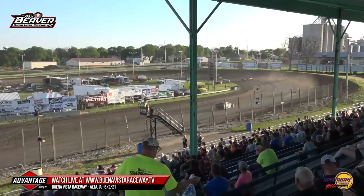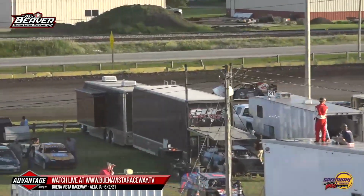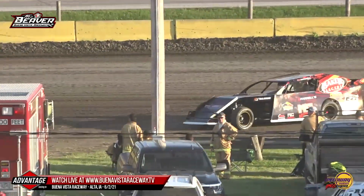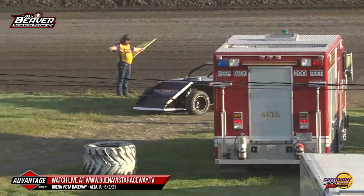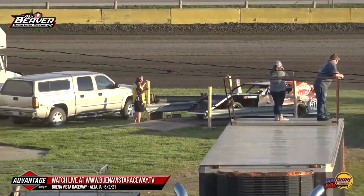Braden Sharn in second. Joe Reitz third. Cameron Vanderwood in fourth. Rounding out your top 5, the 56 of Dustin Smith. And Austin Fox rounding out your field.